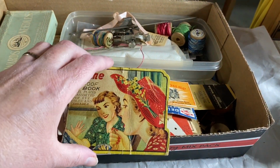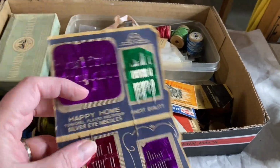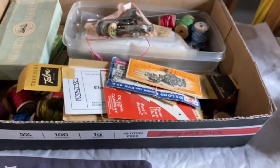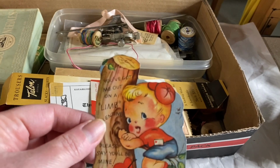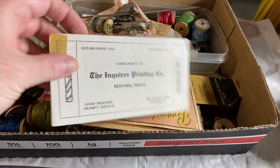These needle books. And why don't stores hand these out? You know, where do you go that you can get a free needle book today? Nowhere that I know of. The graphics on that. Cute little Valentine card. Lots of snaps.